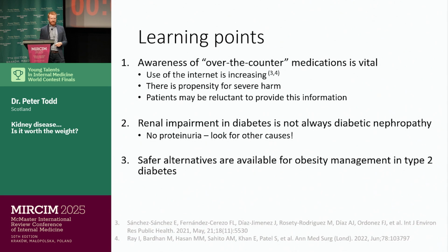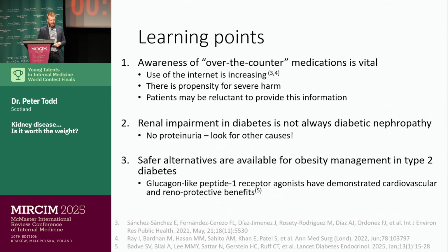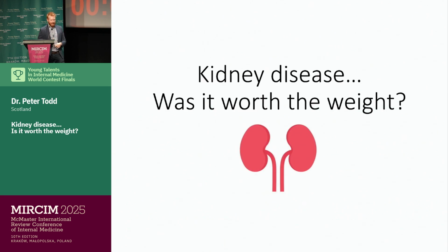And finally, these days there are safer alternatives for managing obesity and type 2 diabetes. GLP-1 agonists have been demonstrated to even have cardiovascular and renal protective benefits. So I'll bring you back to the original question in this case, which is kidney disease. Was it worth the wait? I'll leave that for you to decide.